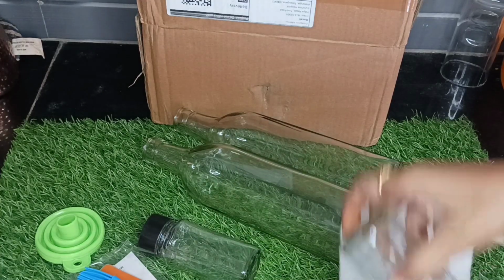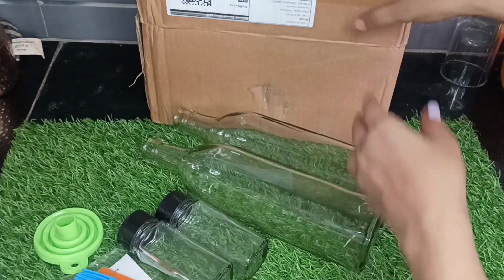I got a total of 6 of these. One is just 250 rupees.